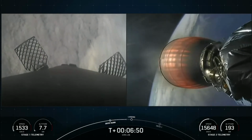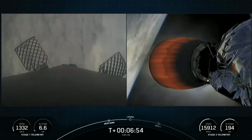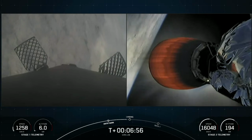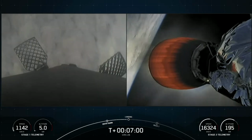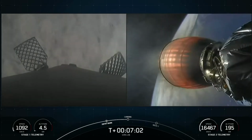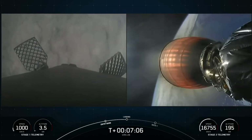About 20 seconds away from that landing burn. Stage one beginning transonic. Stage one landing burn on Just Read the Instructions today.